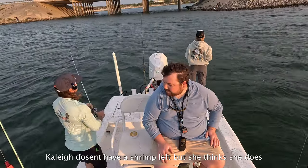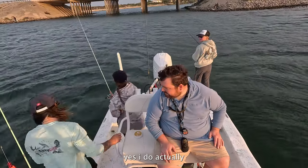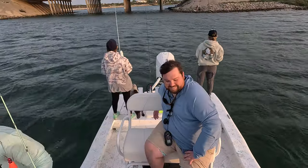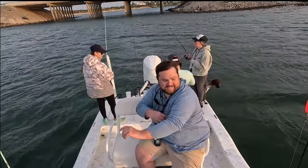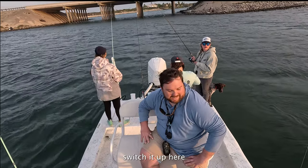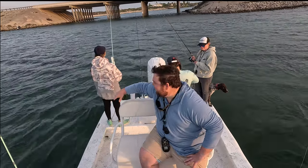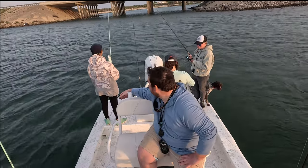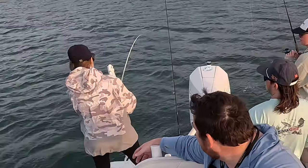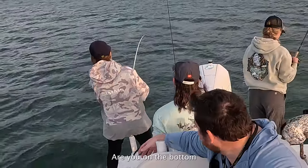Kaylee doesn't have a shrimp left, but she thinks she does. Yes, I do, actually. Oh, got shrimped. You got shrimped. They're down there, so switch it up here. All right, they're down there. Was there a question that they weren't down there? They're down there. Nice. Are you on the bottom?